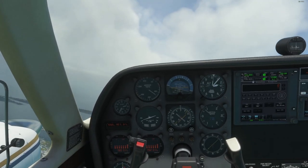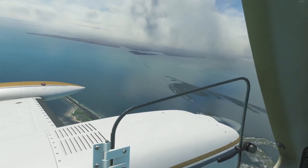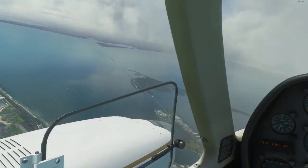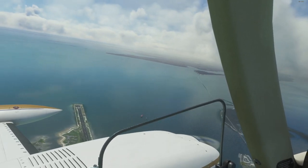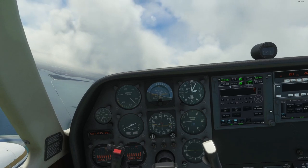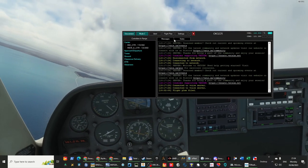Jeremiah traffic, 915 Charlie is doing a left crosswind departure to leave the pattern. Jeremiah. Jeremiah traffic, Warrior 36 Echo, turning left base, runway 12, Jeremiah.